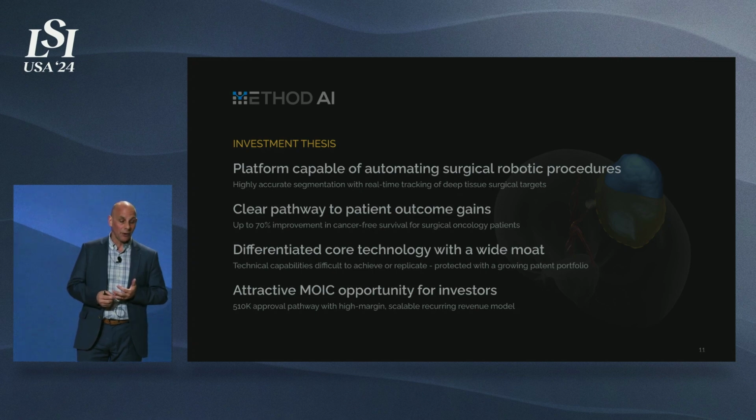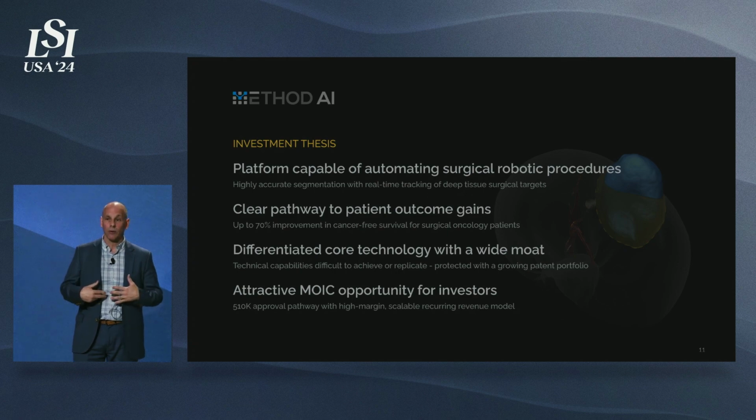The nuances of this imaging technology are quite complex. It's highly differentiated, and it is not easy to follow or replicate. So we think we have a really wide moat on getting high-resolution 3D ultrasound inside the body. And this is a really attractive multiple uninvested capital opportunity for investors.